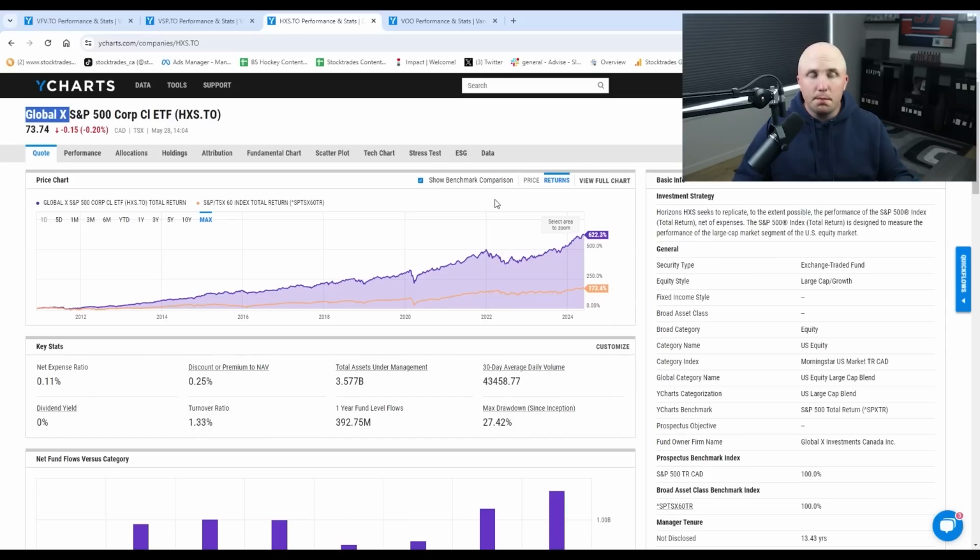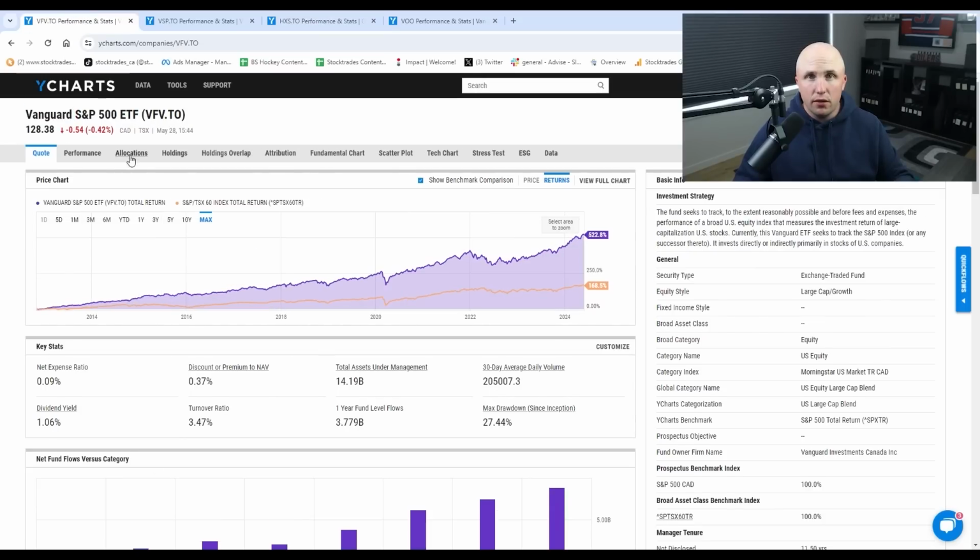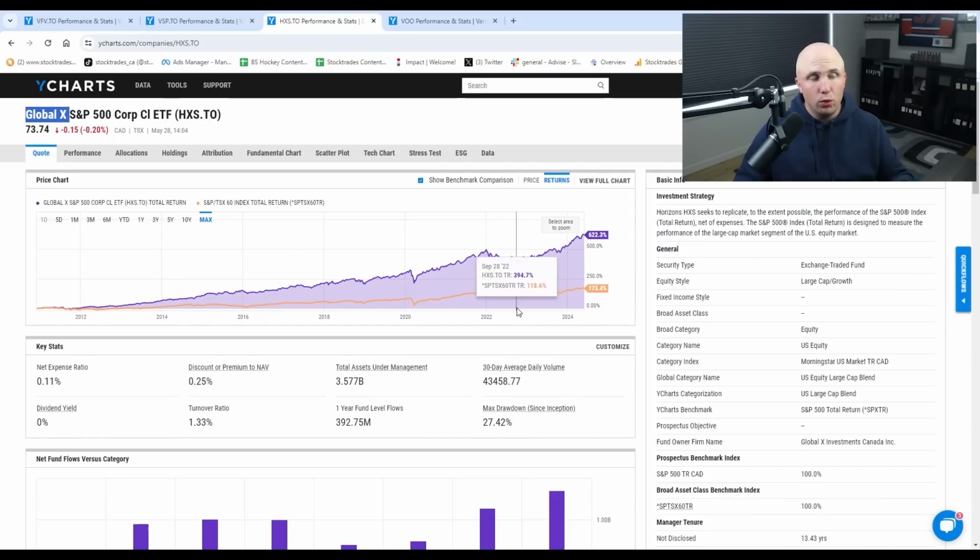So let's take the most basic example. Let's say in a taxable account, you own HXS and you own VFV. At the end of the year, you will have the same returns with HXS as you would VFV. However, VFV, this 1.06% distribution will be taxable in that year you received it. Whereas with HXS, you will only be taxed on this fund when you choose to sell it.